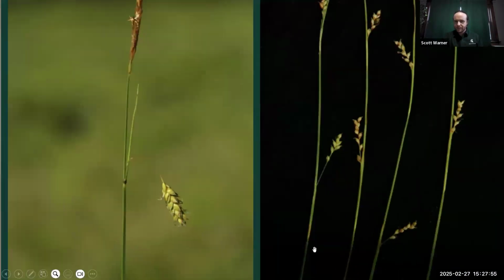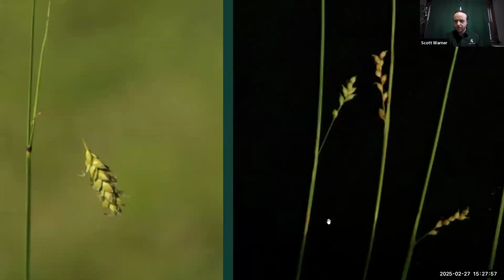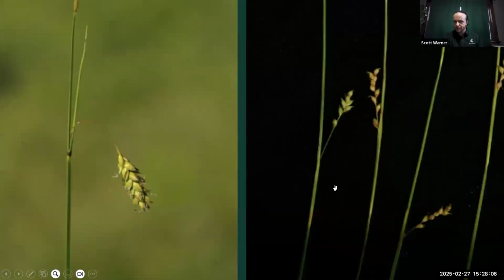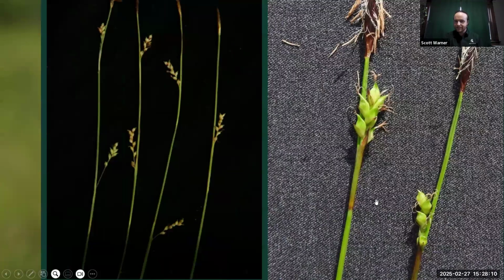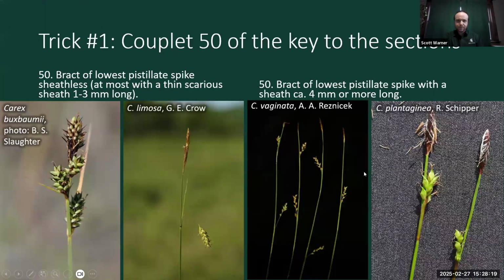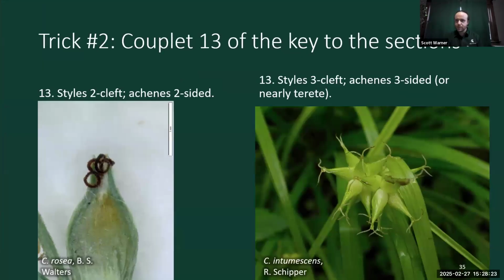Whereas Carex vaginata has a node about here. The bract would be coming out about here. And so you can see there's a very substantial sheath there. Same with Carex plantaginea. The node would be about here. The bract, a reduced bract in this case, is here. So there's a long sheath. So that's couplet 50. The next trick I want to share is in regard to couplet 13.